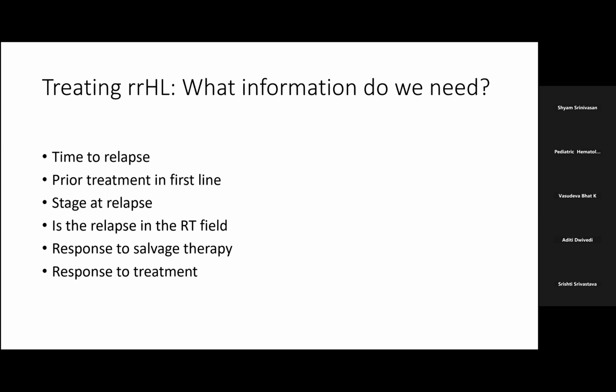Then what do we need to know? What information do we truly need when we start treating a patient of relapsed refractory Hodgkin's? One is the time to relapse, when the relapse actually occurred. What was the prior treatment which the patient had received? The stage, both at the initial therapy as well as at relapse, whether the relapse has occurred within the previous radiation field, if at all the patient had received radiation previously. What was the response to the salvage therapy which was given? So these are some of the information which one would need to prognosticate as well as plan therapy for patients with relapsed refractory Hodgkin's.